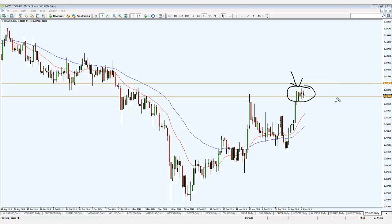So right now, the buyers are trapped. Those who went long are in the red right now because it was a false breakout, and I'm guessing their stop loss will be somewhere around here. So sellers who now want to attempt to sell this market will, chances are, put their stop loss above the wick, which is over here. So price is at an inflection point right now.